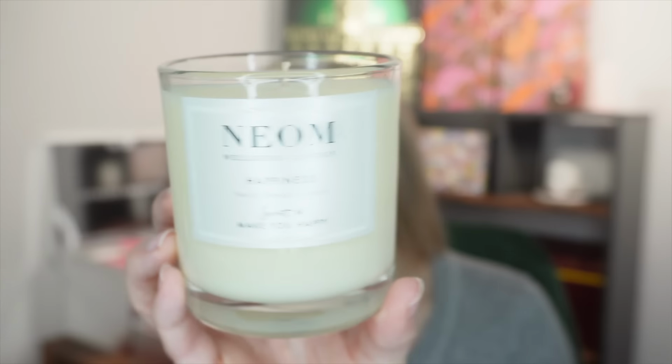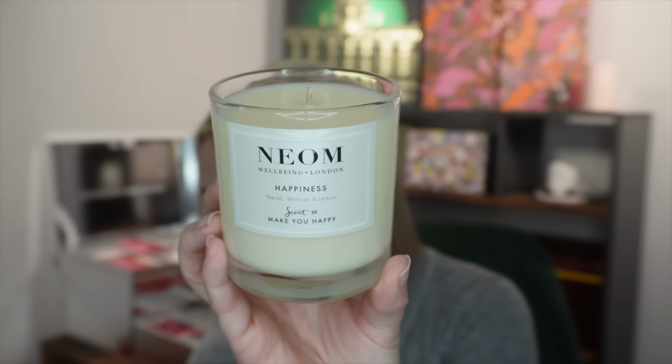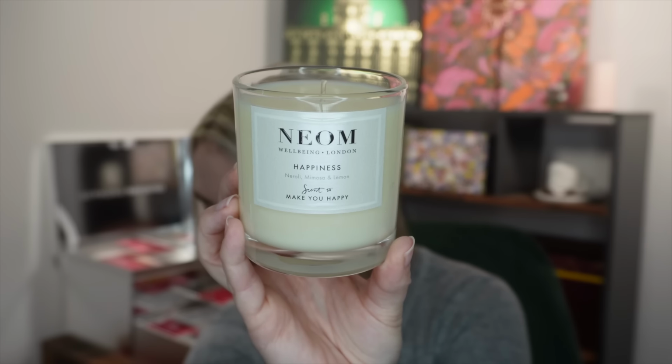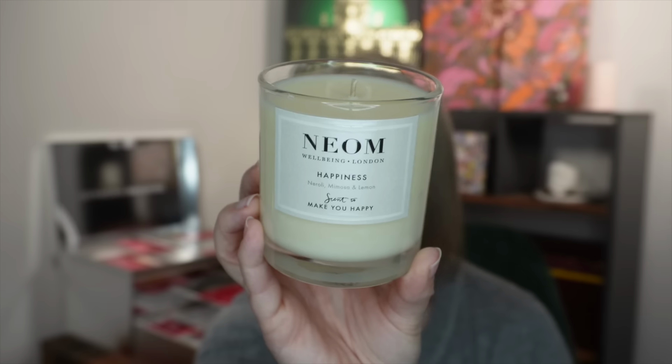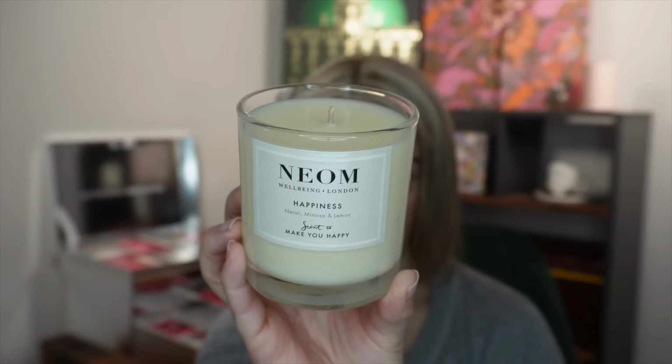It is a full-size candle from Neon. It is the Happiness candle. So it is a full size, but it's not boxed, which is slightly disappointing because it would have been nice to have it if you wanted to gift it to somebody or something like that. But it comes unboxed. So this is the 1 wick candle. It's 185 gram and it retails for £38.